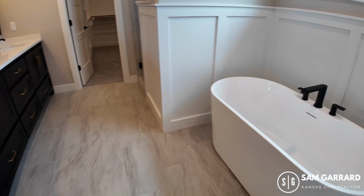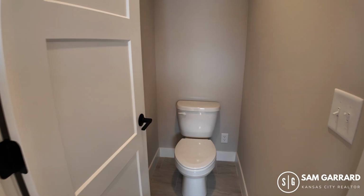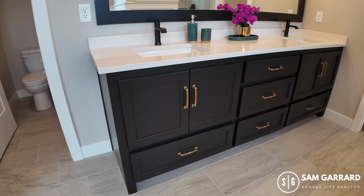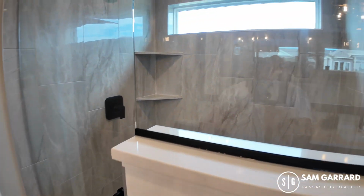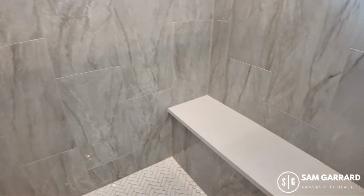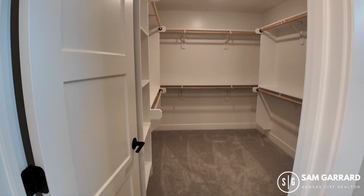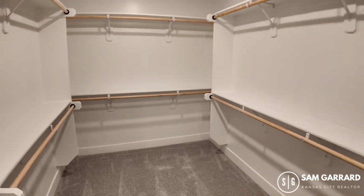You have your freestanding tub with a dual vanity, private commode room, and here's your glass enclosure shower. I love this herringbone tile they went with in here. Plus you have your built-in bench with tile and a small viewing window. And a very, very generous sized walk-in closet.